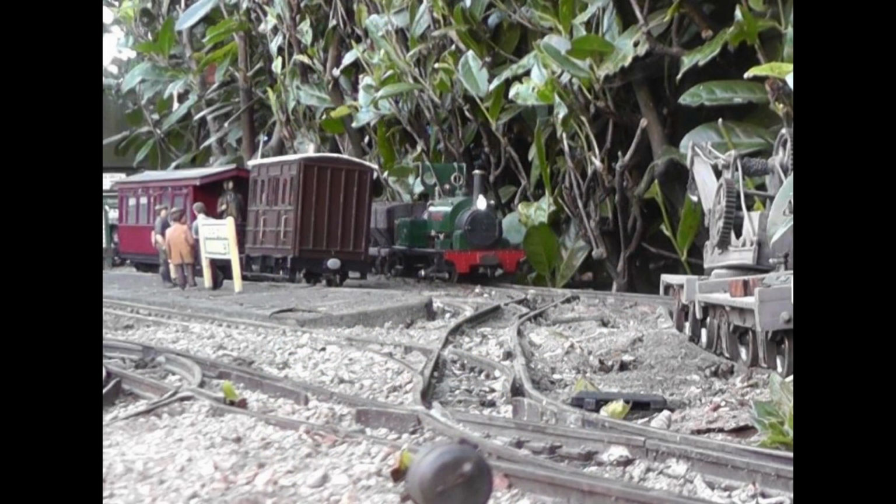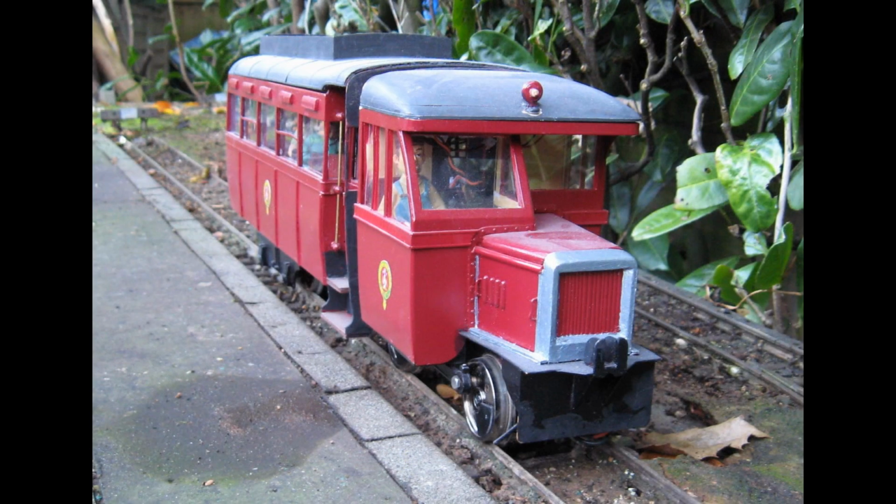Another anomaly was revealed by video at Beeston Market Station, where coaches on the bay platform had a distinct list to port. The track here was levered up and supported by chunks of tile before being reballasted.